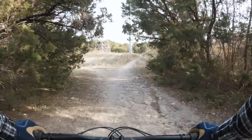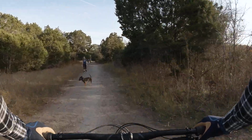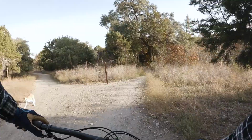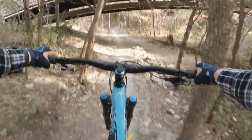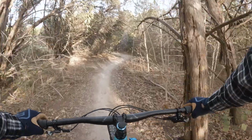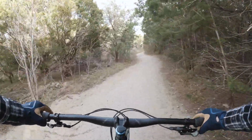So you can hear my hubs buzzing. These are the i9 Hydras. This is actually the i9 Enduro 305 set. I greased them up originally, and they're honestly completely silent, or so close to it they practically are. But what I found is that when I greased them up, they honestly made about as much noise as the chain did.